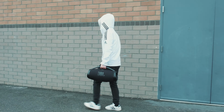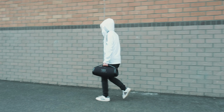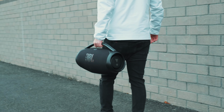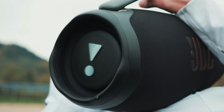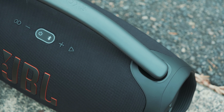Introducing the JBL BoomBox 3. A harmony of beauty and strength. Its design is not just about looks, it's about performance. The added subwoofer brings a new dimension to your music. Experience crystal clear sound at any volume. From the softest melodies to the loudest anthems, the clarity remains unmatched.